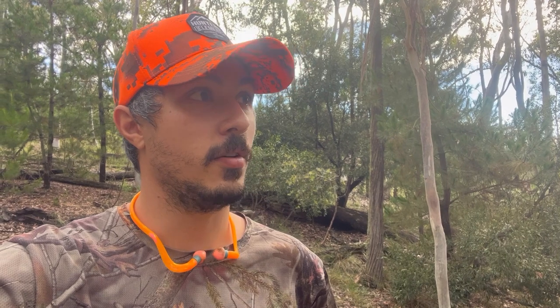Just want to talk briefly about hunters helping hunters. I've got a mate coming out here on the weekend and I offered to set up his game cameras for him in a spot that he wanted. So he's given me this cracker of a spot. It's probably the most rub trees I've ever seen. And it's early January, but they've already started rubbing.